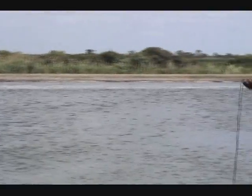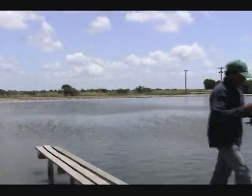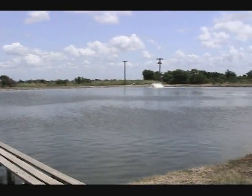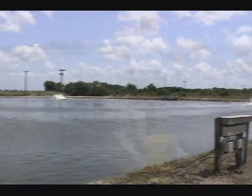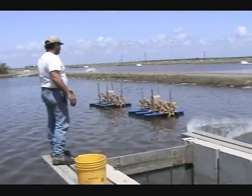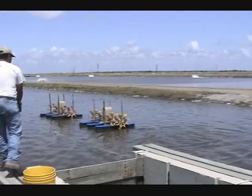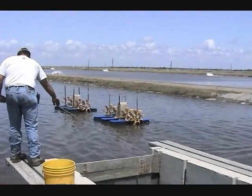The ponds are monitored daily to assure that the water provides the optimal living environment for the shrimp. pH, salinity, dissolved oxygen, and temperature readings are taken several times a day. Shrimp samples are taken weekly on each pond to monitor growth, feeding habits, and signs of disease or distress.